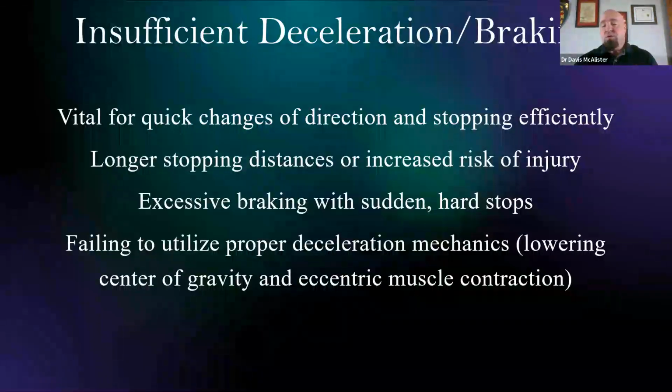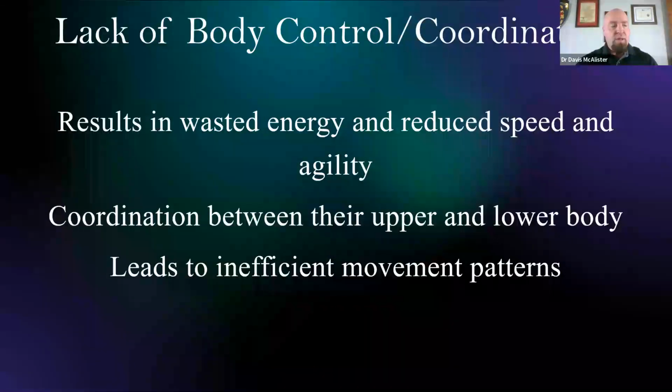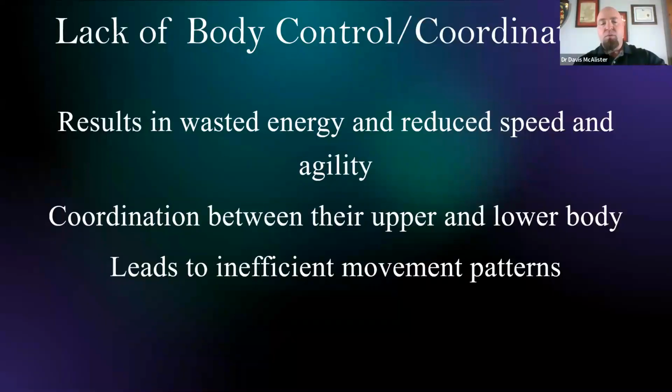And then failing to utilize proper deceleration mechanics, so lowering their center of gravity, using eccentric muscle contraction, using core strength to be able to help with that process. And then lack of body control and coordination. You get a lot of wasted energy, and then you end up with reduced speed and agility over time, over an accumulation of movement. So coordinating between the upper and lower body, and then it leads to inefficient movement patterns.